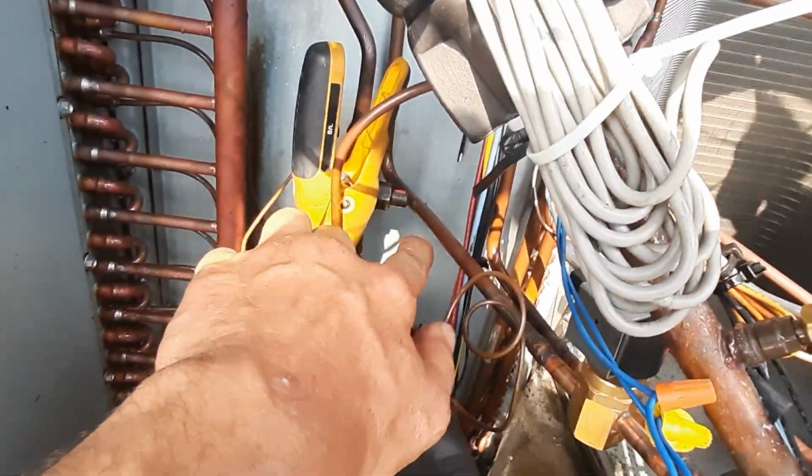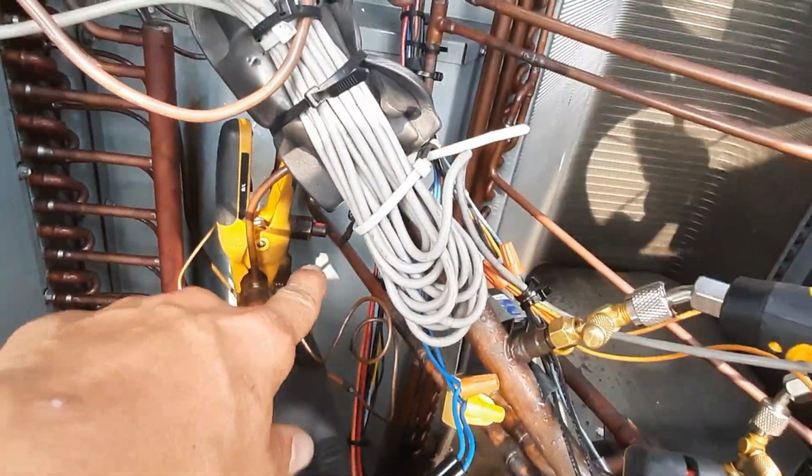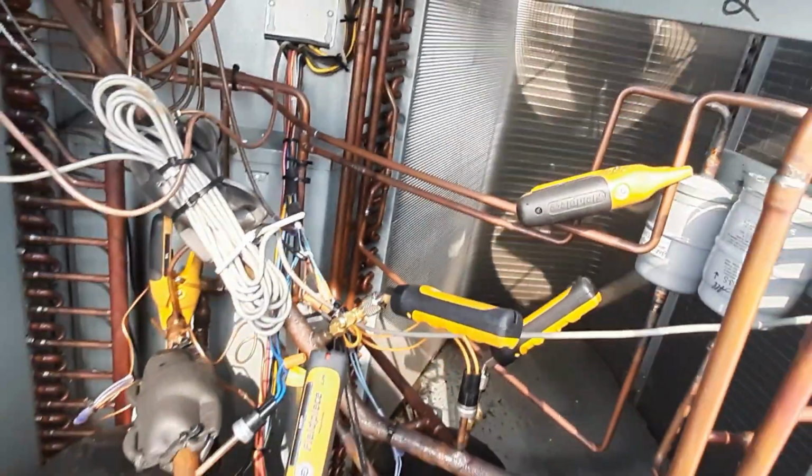Only one more thing I'm going to do. That's on that line there, and I've got to get that off of that line. That's the next spot rubs out.